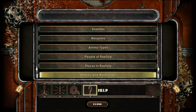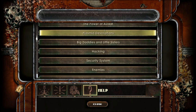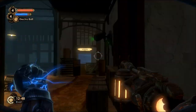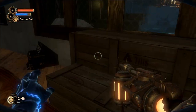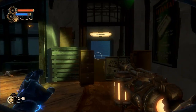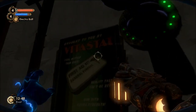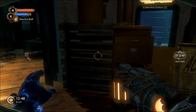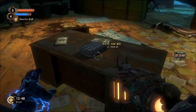Make sure nothing else that's new has popped up. Good. No need to use that now. Let's head into this room where the camera is. Looks like we came from storage. We've seen this already. Search the filing cabinet. Find $2. First aid kit there.